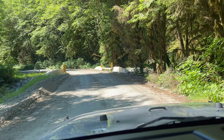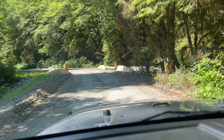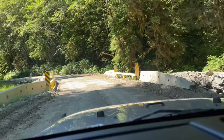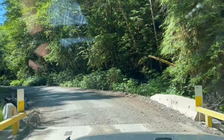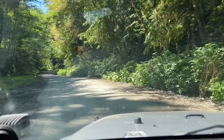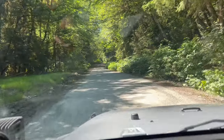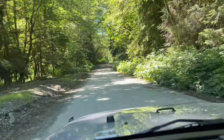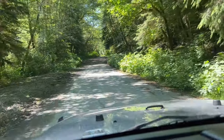I turned left when I should have turned right, but now I'm somewhere and I don't know where that is. So it's another logging road, but I've now been on the road for about 4.5 hours, so I'm kind of getting sick of this. So if I don't find a place to camp soon, I'll go back there and turn right, and I'll end up somewhere that I'm maybe a little bit familiar with, but you never know.